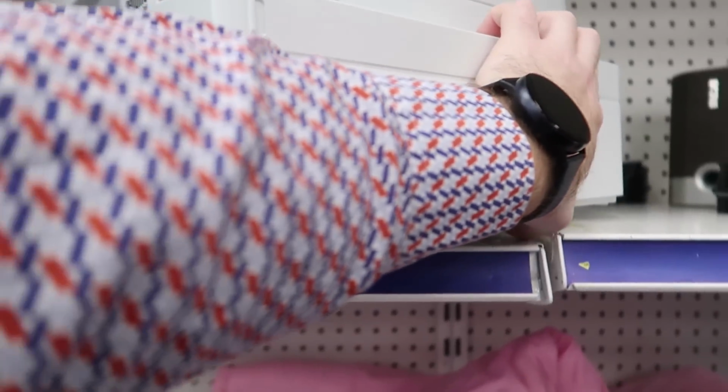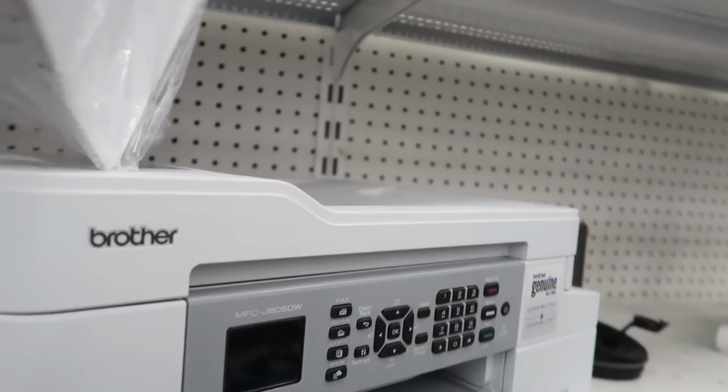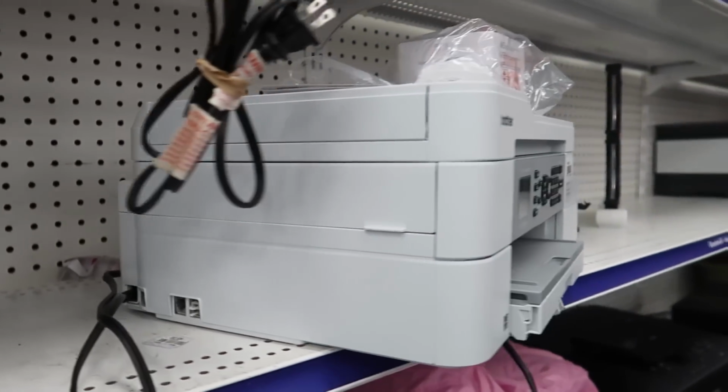There is no price. Why? Why is there no price? There really is no price on this. I'll stick it in the cart though.